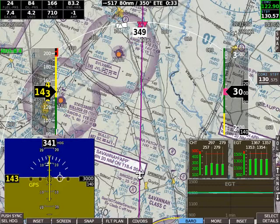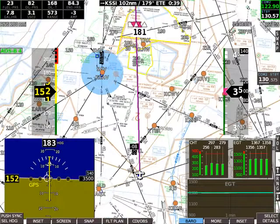This is the sectional. Extremely good resolution now with the new scanned charts out to about 100 miles, even on the 10-inch screen. Out past 100 miles, it's really hard to read, but close in up to 100 miles is extremely readable for moving around and checking the section.